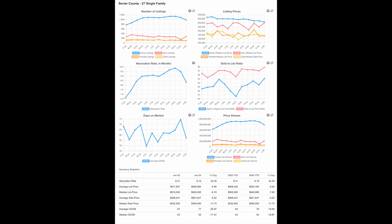Price adjustments are being seen in mid-range properties. The decline in median list price and sales prices reflects sellers' willingness to lower prices to attract buyers, particularly in the mid-range market. Buyers are negotiating more effectively, leading to sharper price reductions.